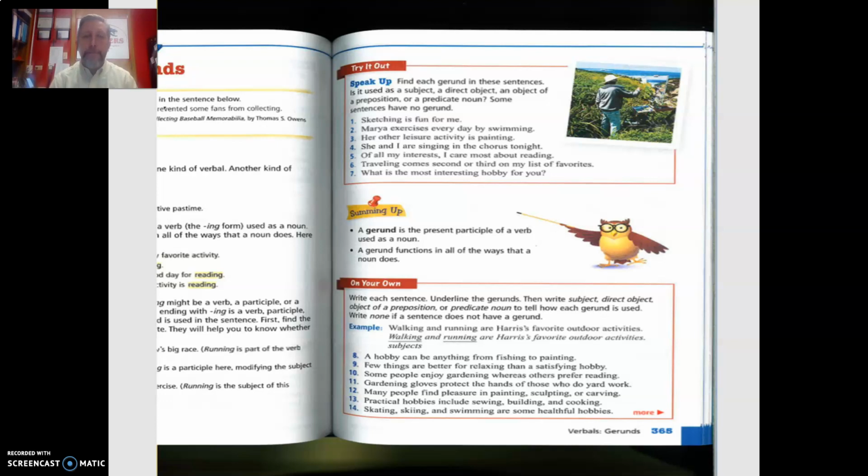Number 5. I see reading. Is it a verb? Are they trying to trick us again? No, it's not a verb. Okay, what do you think? I see about. About looks pretty preposition-y. All right, so about reading would be the prepositional phrase in that case, making reading the object of the preposition. Number 6, I'm seeing an ing word right in the beginning. All right, now how does it function? Well, let's see, comes would be the verb, right? Simple predicate. So it looks like that's a subject of a sentence, isn't it?